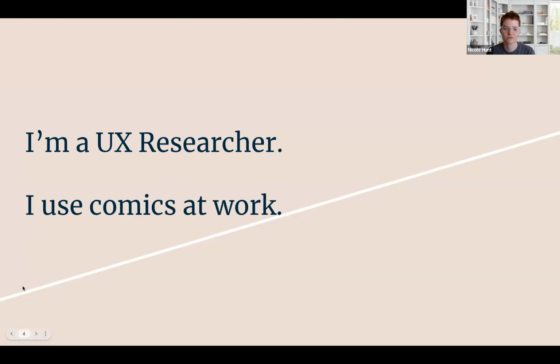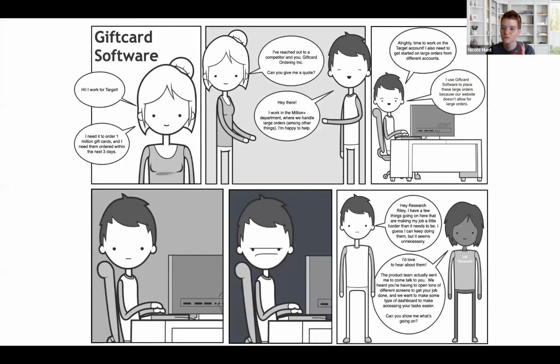Okay, so I'm a UX researcher. And at work, I like to use comics. I use them with a couple different audiences, and I've seen some good results doing that so far. This is one comic that I've used at work. Obviously, the details are changed, but we'll dig into it a little bit more later. So no need to squint and read it right now, but we're going to pick it apart as we go along today.